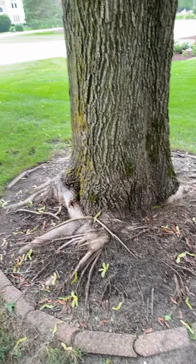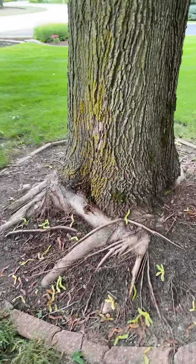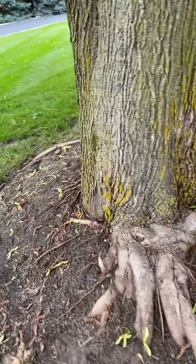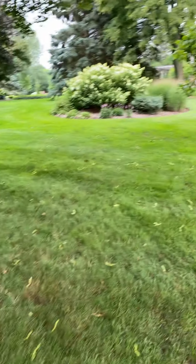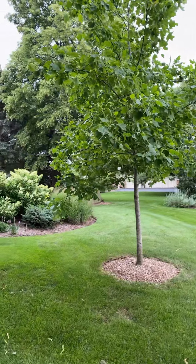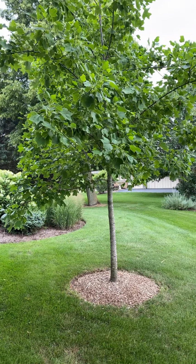And so this tree is not long for the world. It is definitely on a downward spiral, no pun intended. And so we're gonna take it out. But I wanted to get another tree started here in the front yard. So this is a tulip tree that I planted just a couple years ago, right when we moved in.